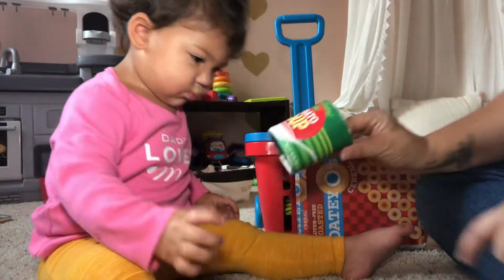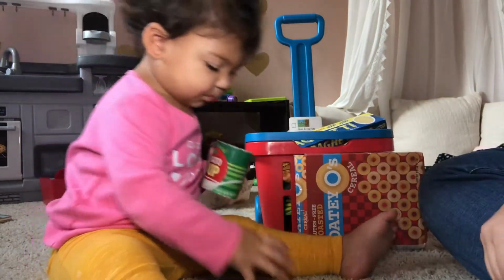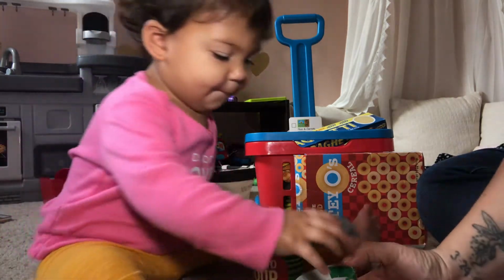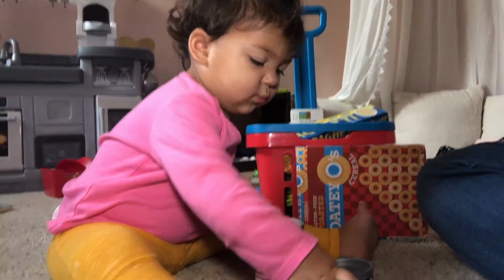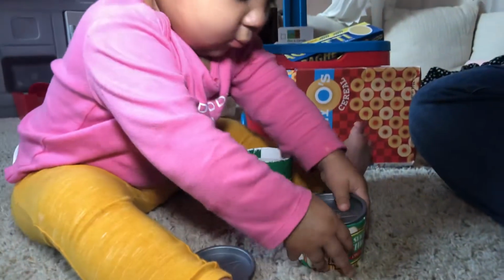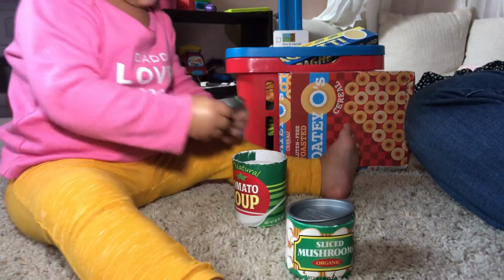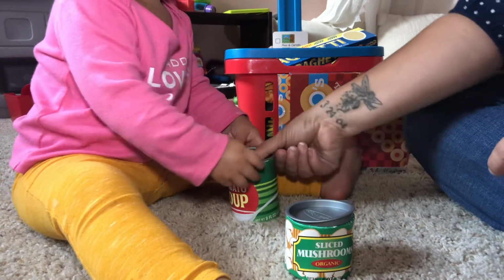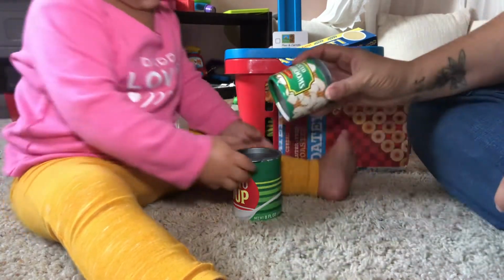What is this? Cup. Cup of soup? Is that soup? Is that a cup of soup? This is a cup of soup, and this is mushrooms.